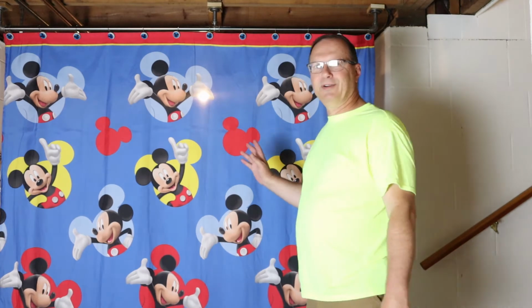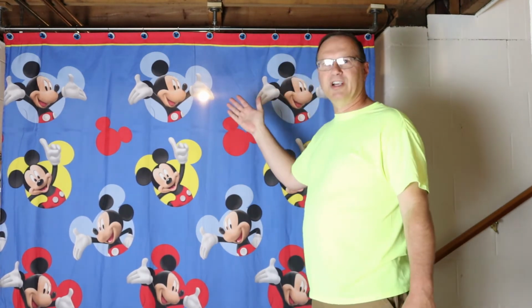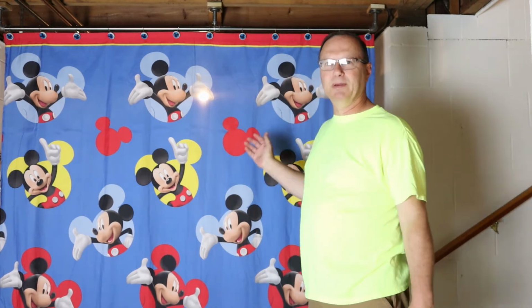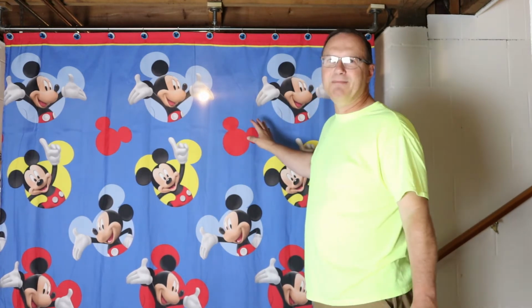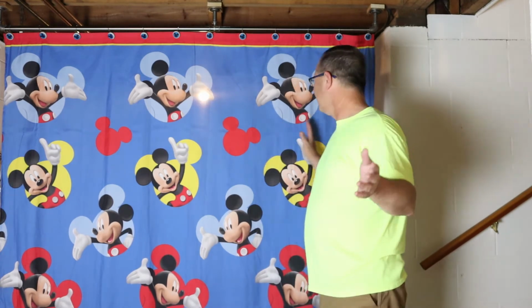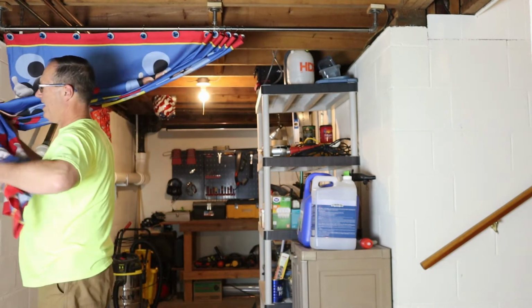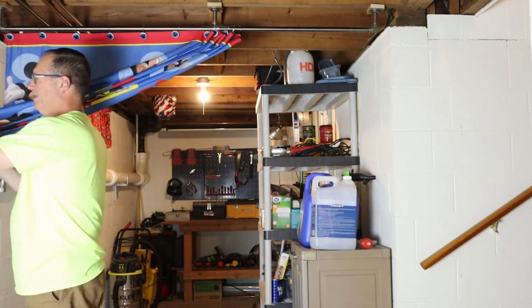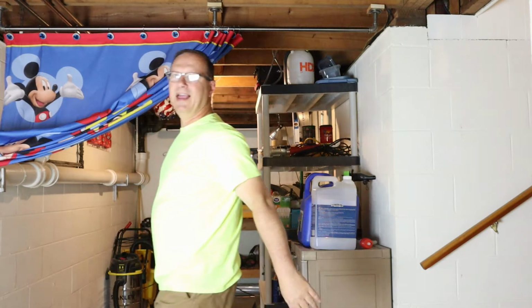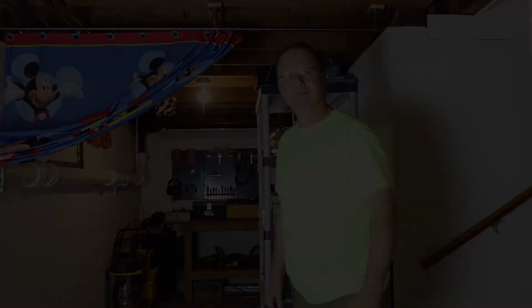So we're going to go ahead, and the workshop, I don't know if you saw this earlier because it was kind of pushed to the side, but my workshop is separated from the rest of the basement by a Mickey Mouse shower curtain. I know it seems goofy, but it works. So we're going to go ahead and pull that to the side and put it up for a minute, and we'll be able to see what the workshop looks like.